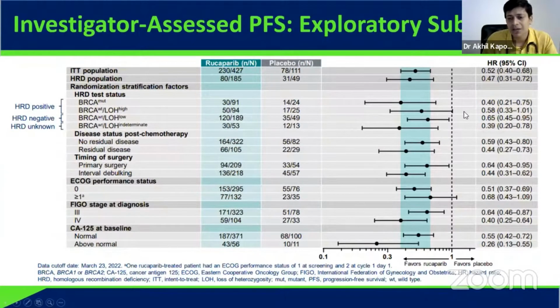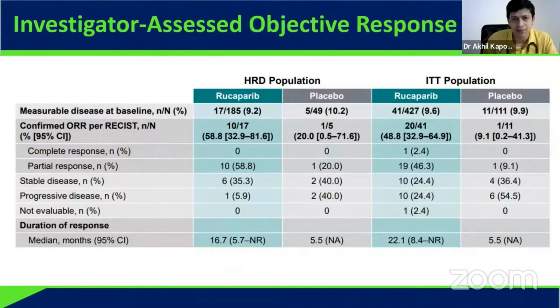In all the groups, you can see the forest plot is toward the left, in favor of Rucaparib. That makes us sure that yes, this drug is going to benefit a large number of patients. Almost all the patients who get treated with this drug will get benefit with Rucaparib. So yes, it is beneficial.